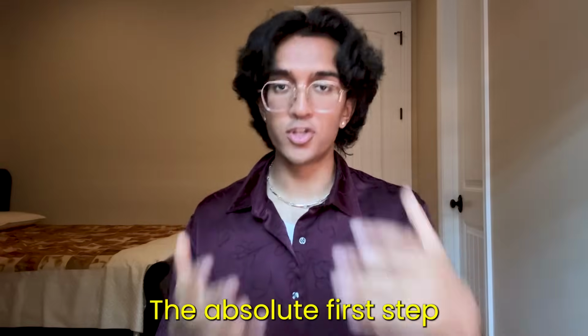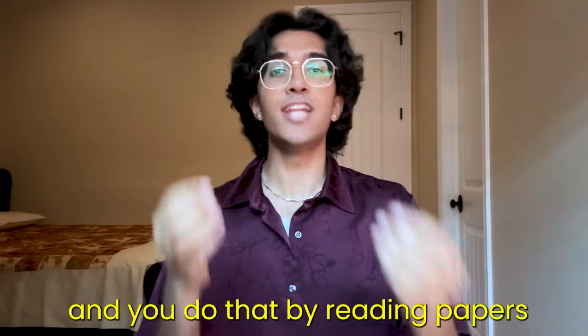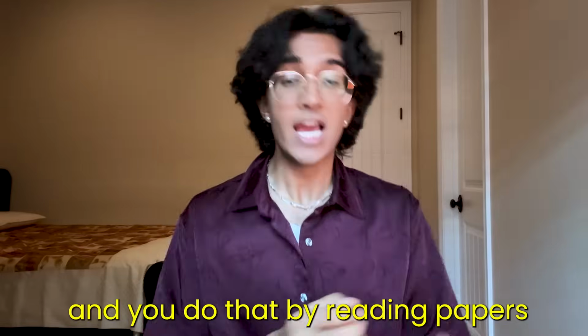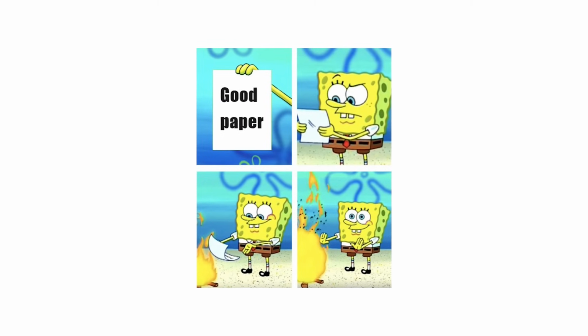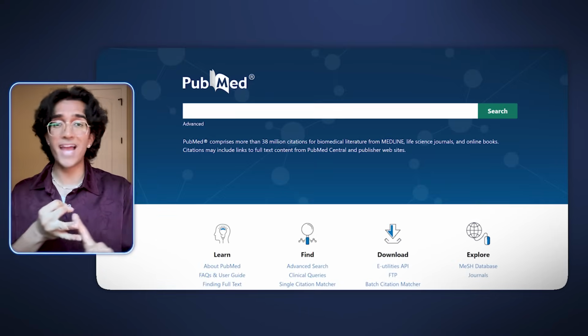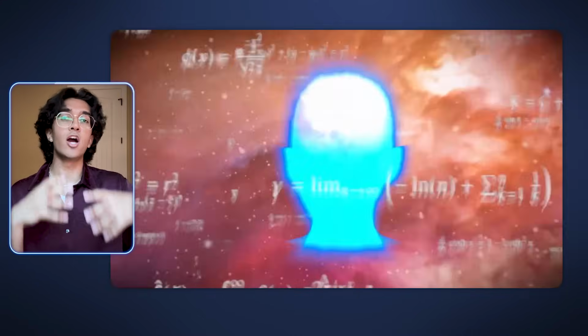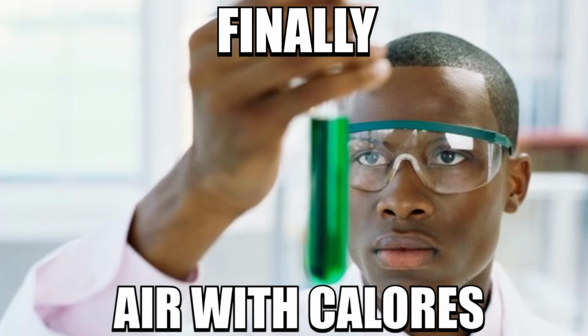The absolute first step in the research process is learning about the topic that you're interested in. And you do that by reading papers. And these are good quality papers and publications that you can find online. Some of the best places to start are Google Scholar, PubMed, and any field-specific journals that you want to just go through and read. This is how you get acquainted with what's going on in a field and what the current key questions are that scientists are trying to answer.